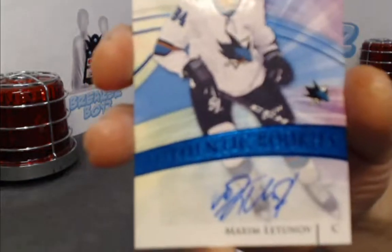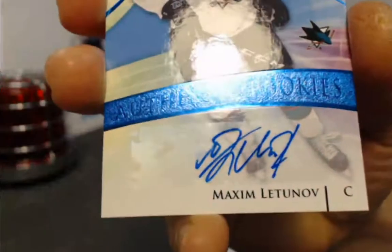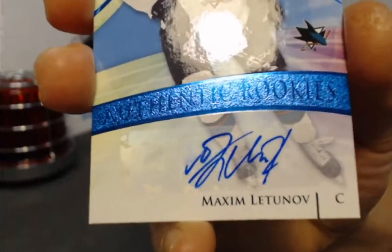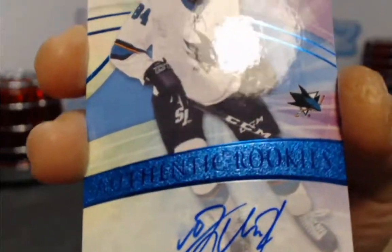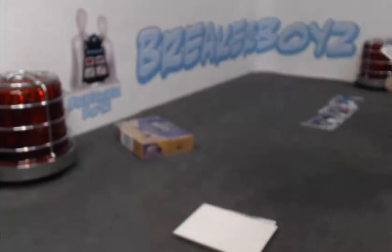Maxime Letounov. Slight smearing on the auto there, just a tad bit. Not numbered. Auto rookie.